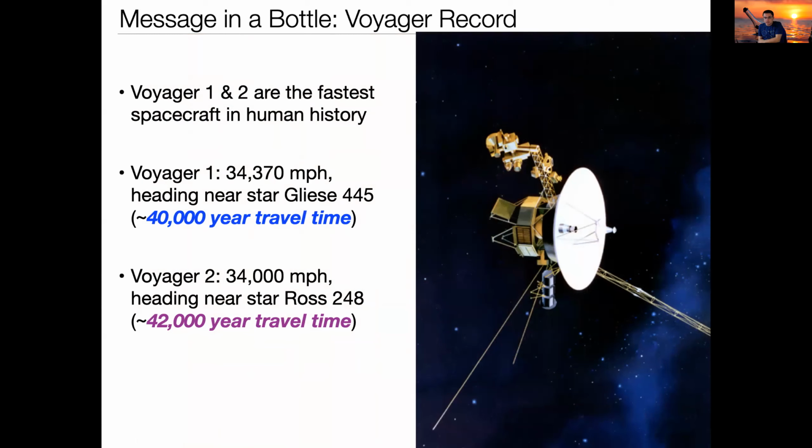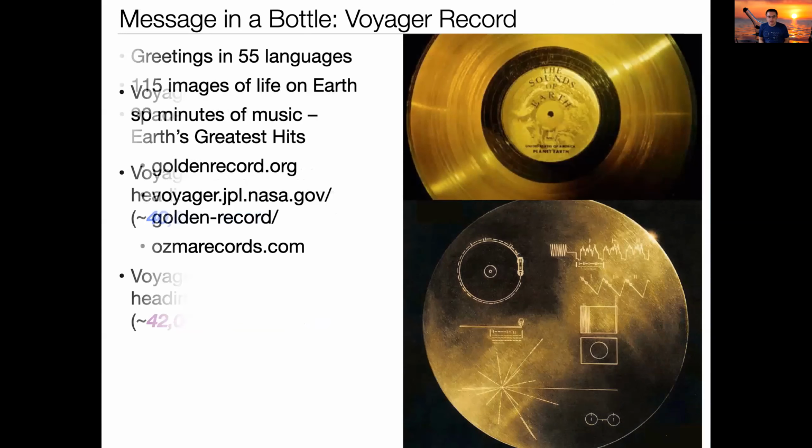Voyager 2 is not that much slower, 34,000 miles per hour. It's traveling generally in the direction of Ross 248, and it will pass as close to Ross 248 as it's going to get in 42,000 years. Okay, so the Voyagers carry records. Rather than plaques, they carry phonograph records. So there's a golden phonograph record. You can see it there at the top. It's an actual phonograph record. It's just made out of gold. The needle to play the phonograph record is enclosed on the spacecraft. And then the lower image here is the plaque that covers the spacecraft.